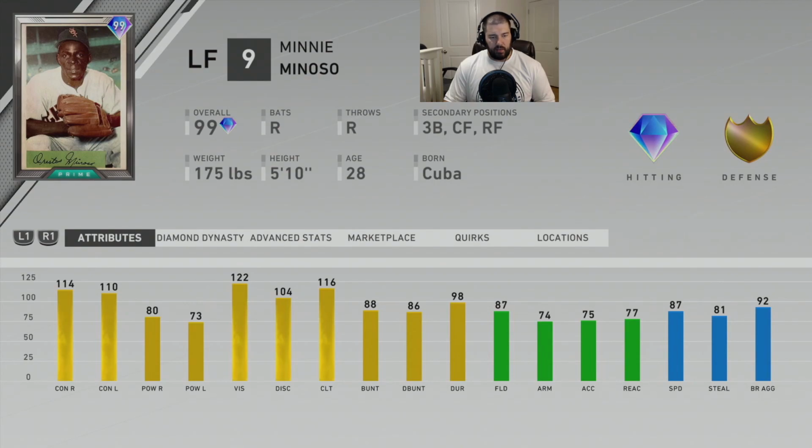He has 114 contact versus righty, 110 contact versus lefty, 80 power versus righty, 73 power versus lefty, with 122 vision, 104 discipline, 116 clutch. In the field, he has 87 fielding and 87 speed. Those are his highlights. He does have 74 arm strength, which isn't absolutely great.